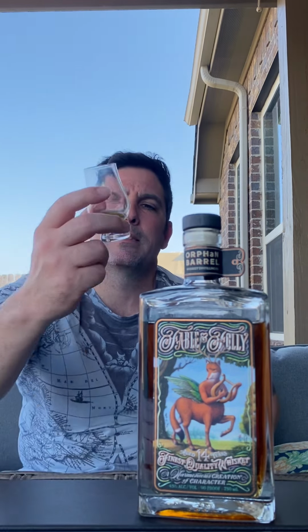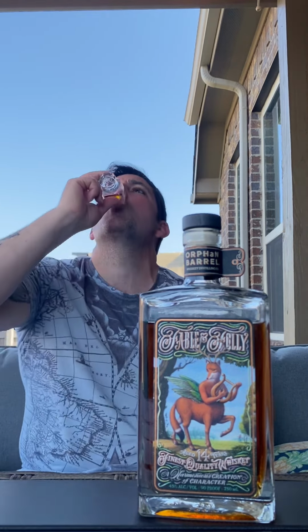No caramel, no vanilla. It's just like a whiskey fruit. It's a very unique tasting whiskey. But if you're gonna buy it to drink it, I'd save your money. I wouldn't spend 150 bucks on it. You know what I mean? I'm gonna drink this, but it'll probably take me a while.